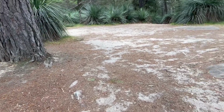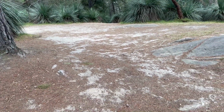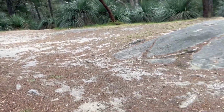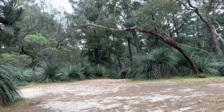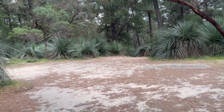Looking at site number 14 now. You will possibly get a camper trailer in here beside the large boulder and the tree. Access is easy enough, but you're certainly not going to get anything taller as you have overhanging trees, branches that are quite low.